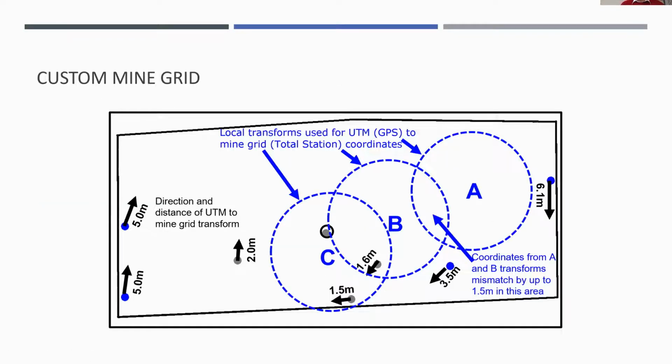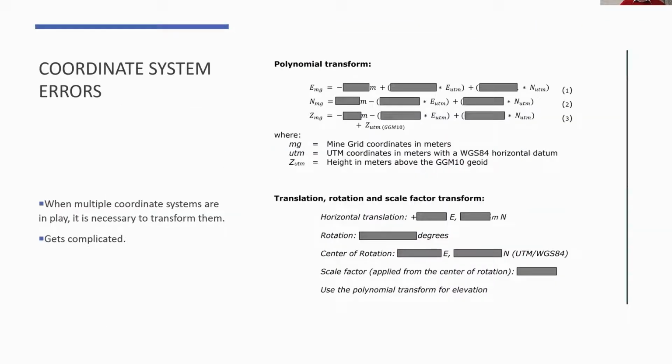You had 3 different units using 3 different transform systems, but they didn't know the transform systems were different. It's only really through our investigative work in terms of trying to produce a survey for them that we found this out. So we decided we're going to create a new transform system for them, one that's going to work throughout their entire mine site. And that's what we did. You can see it here. Obviously, I've obscured any specifics, but this is a polynomial transform and works throughout their mine. You can see it's not straightforward. Horizontal translation, rotation angles, center of rotation, and a scale factor.